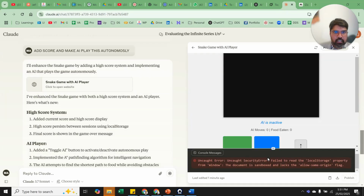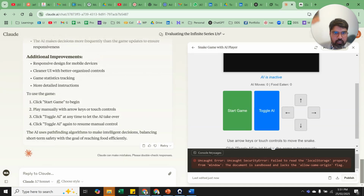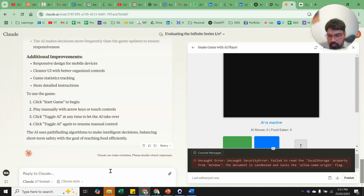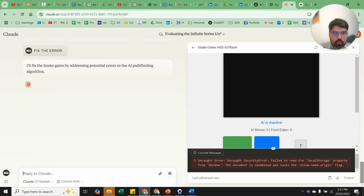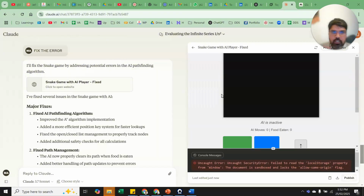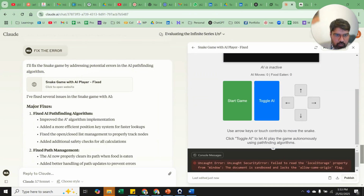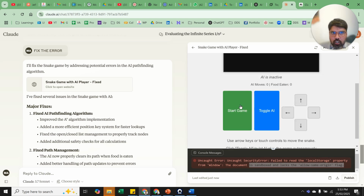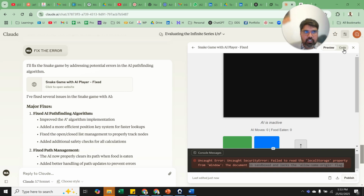Now there was a little security error. So we got an error here, but we can try: AI is inactive, start game, toggle AI, fix the error. Let us do fix the error. So still it is not doing that great a job. Maybe I have to use Claude for this. Yes, it is still giving a little bit of error. The document is sandboxed and the allow-origin flag is missing, but that's okay. Maybe we have to test it out in Claude. So this is still not that great. If you can see, it is giving you some error, but you can take the code and try to run it in Visual Studio.